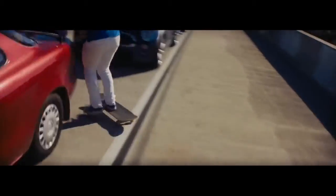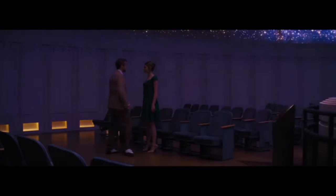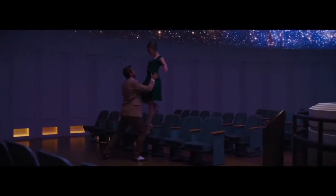Musicals have their own rules when it comes to song and dance numbers. The idea of a perfectly coordinated dance number on a packed bridge is absurd, but director Damien Chazelle plays with that, even taking it into borderline avant-garde territory later in the film.